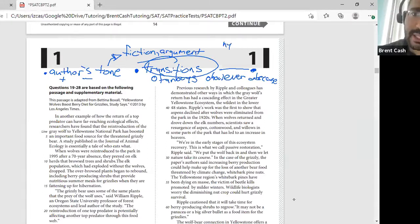So things like a hypothesis, results, and a conclusion. And we want to identify these things with an H, an R, and a C. And by creating a map, this will help us understand where the important things are in a passage.